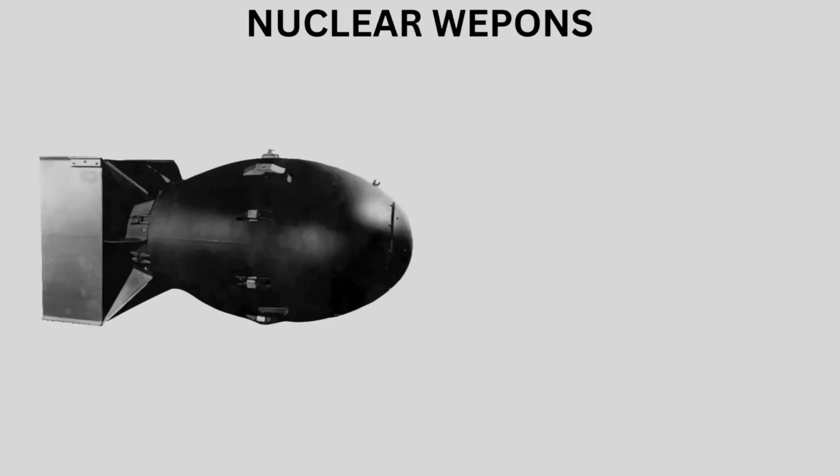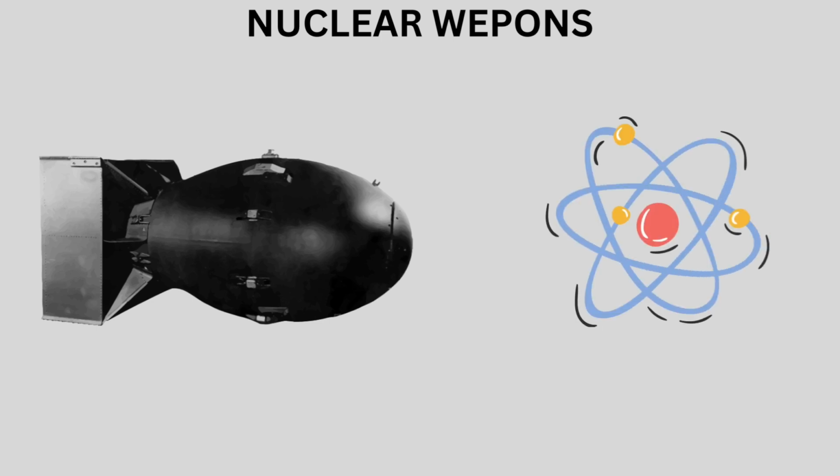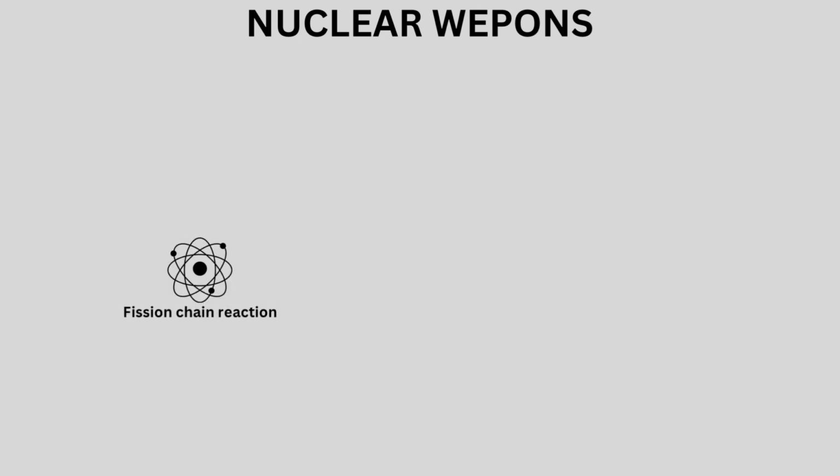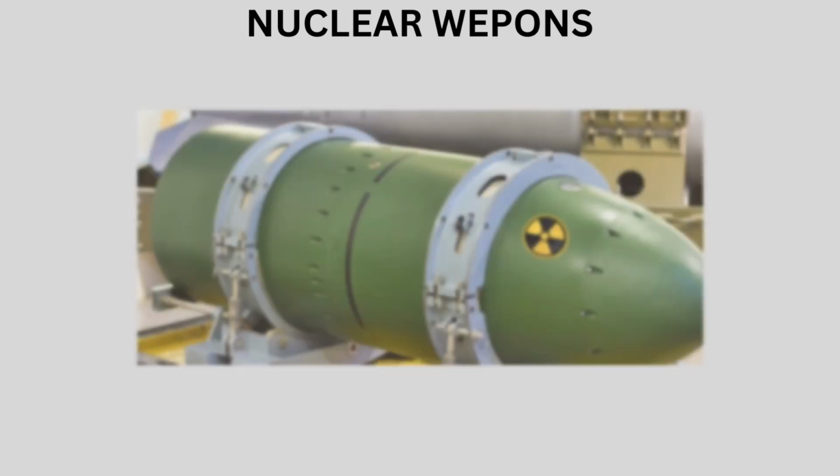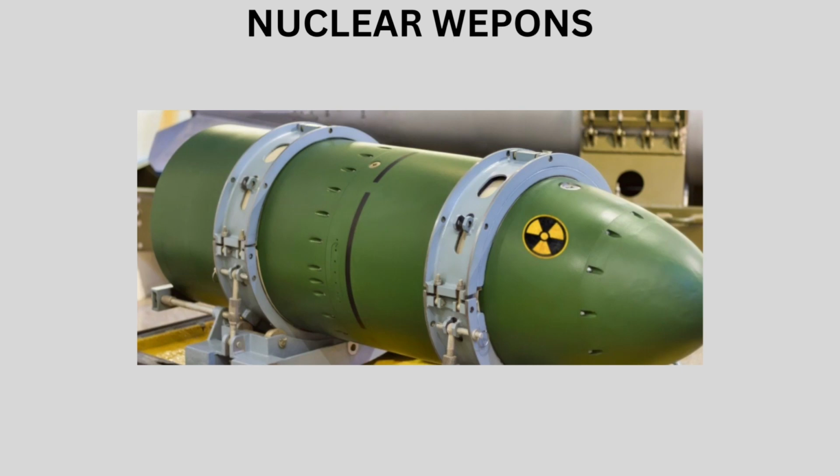Imagine one weapon so terrifying it didn't just change battles, it changed the rules of war. In 1945, we split the atom, and history snapped. It starts with a chain reaction. In a fission bomb, a neutron smashed into uranium or plutonium, and the atom split in a blink, releasing a flood of energy. Shockwave, fire, radiation. Thermonuclear designs go a step further, using that first blast to ignite fusion, the same process that powers the sun. That's how big becomes city-ending.